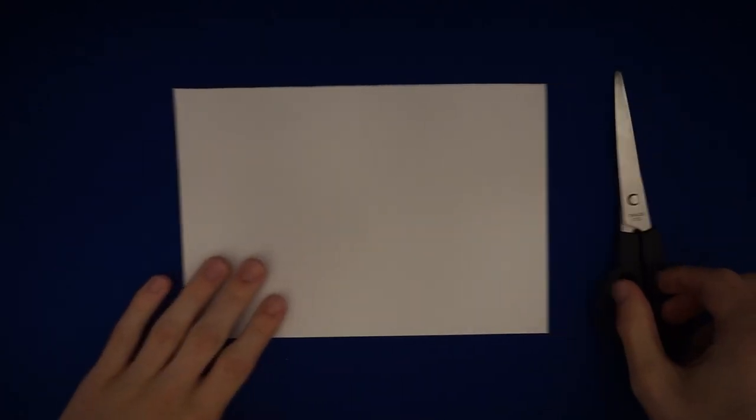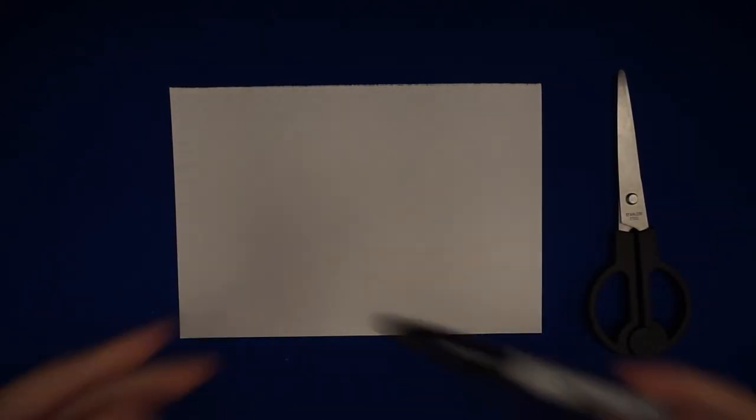One, two, three. So that means we're going to need some scissors. And be very careful when you do this. So the three cuts that we are going to make, I will mark with a Sharpie.